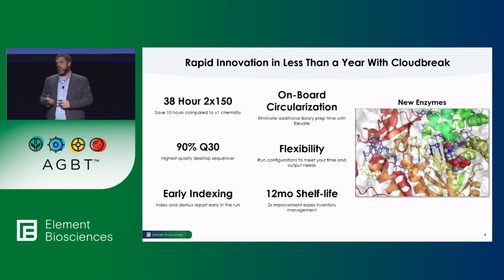Additionally, around circularization, for our library prep workflow, for the Elevate workflow, and I'll go into that a little bit later, we've enabled onboard circularization. So now you can load linear libraries directly onto AVITI and have the automated process inside the instrument convert those libraries and start the sequencing reactions.